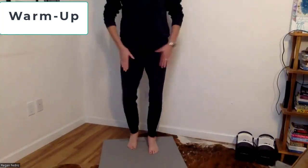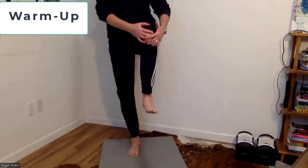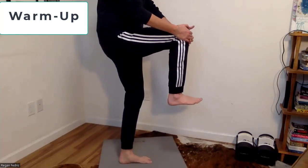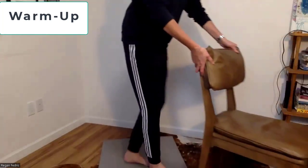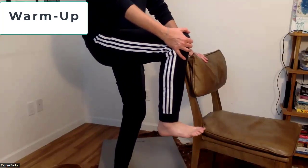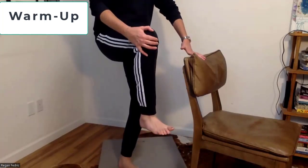All right, so I'll keep it here for a second. Bring your right knee up if you can, hold it for a second, lower down, and then the left knee comes up. I'm bringing my knee up in line with my hip. Right knee, hold, release. If you need to, hold onto a wall or a chair. I have a chair nearby, and I can have a hand on it for stability and safety. It's up to you, depending on how comfortable you are with balance.